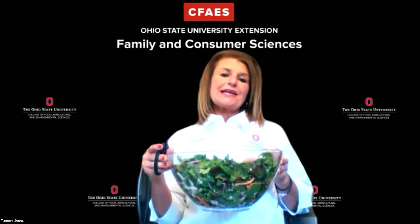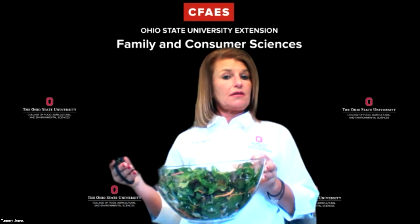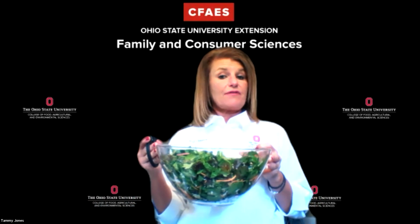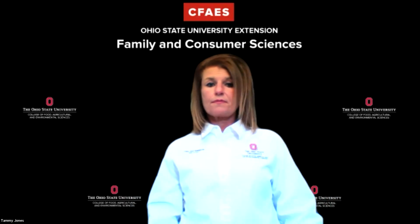I don't know if it's because I keep the greens separate in one bowl and I'm not mixing other things that aren't greens until the day I'm going to eat it. But in my experience, I have not. Anyone else have any experience with that happening or any information? I've not had that happen either.